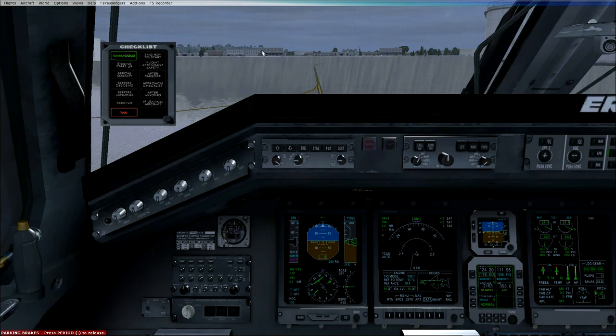Taxi checklist. Hydraulic electrical pump, auto. ECAS, blank. Ice protection, auto. Flaps, 9. Thrust rating, takeoff. 1. End of checklist.